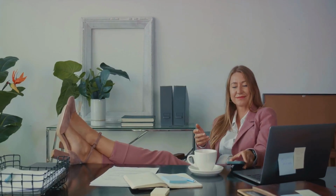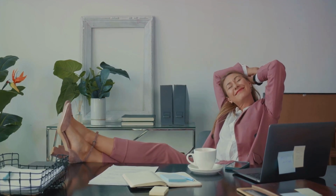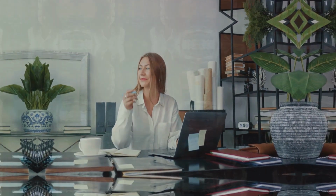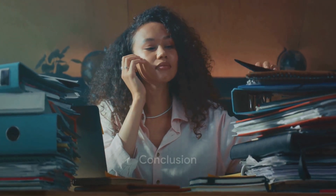And let's not forget the improved work-life balance. With an organized workload, you're more likely to finish your tasks within working hours, leaving you with more time for personal pursuits, be it spending time with family or diving into a new hobby. By mastering workload management, you can transform your work life, reducing stress and boosting productivity. So, are you ready to take control of your workload and revolutionize your work life?